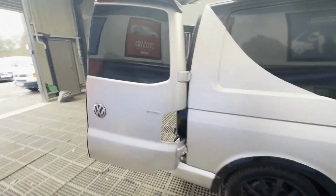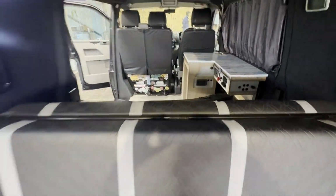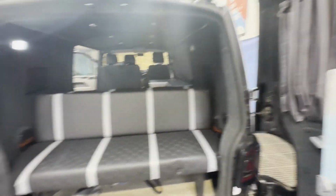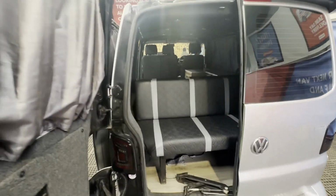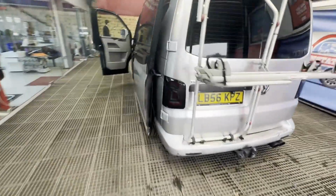Engine: 1,896 cc BRS, 102 bhp, E4B. Transmission: 5-speed manual, front-wheel drive. Mechanical summary: starts perfect, runs perfect. Head gasket needs replacing, coolant is pressurizing. Gearbox, drivetrain, transmission perfect. Pulls in every gear.